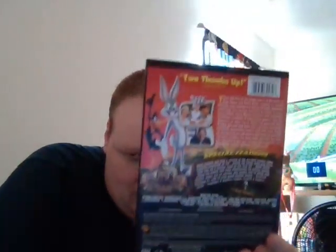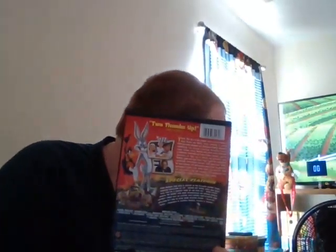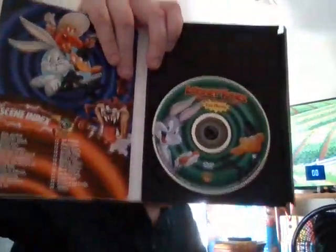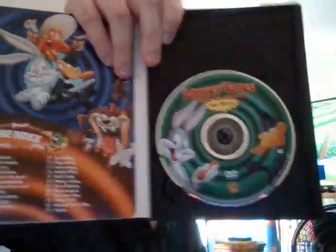Looney Tunes Back in Action. This one I got for 95 cents. This one's full screen. I'm going to try to upgrade this one to the widescreen. Does have a Wile E. Coyote robe in a cartoon. Was it an owl? It's also on my Rogue One and Wile E. Coyote Super Cheese Hijinks. So I believe this one never got a VHS release. Disc, nice outlook on it. Looks good. Have this one on VHS as well.